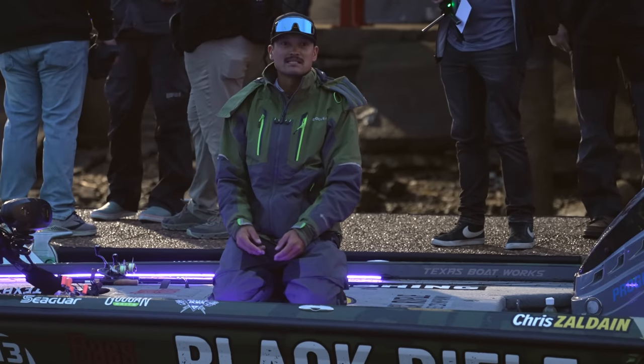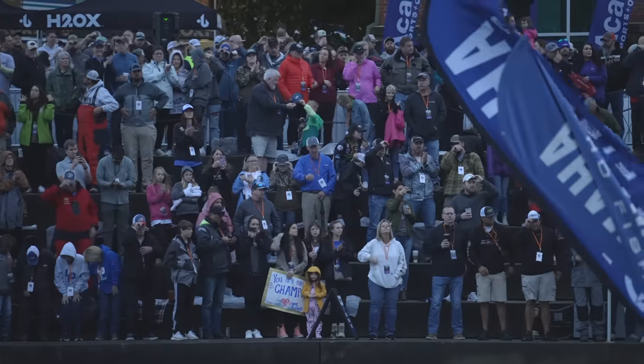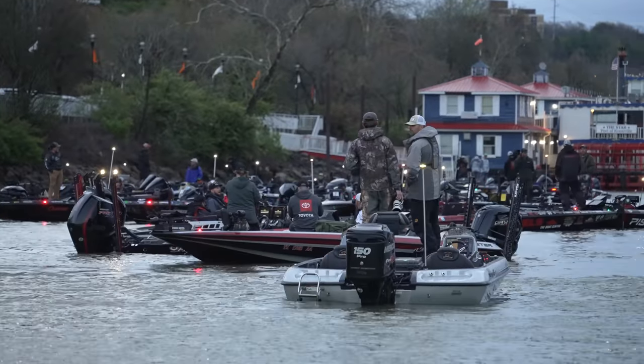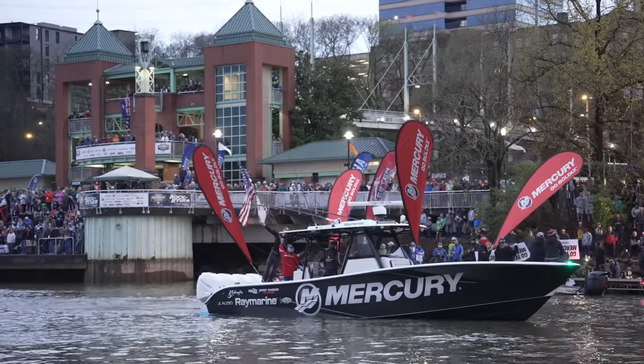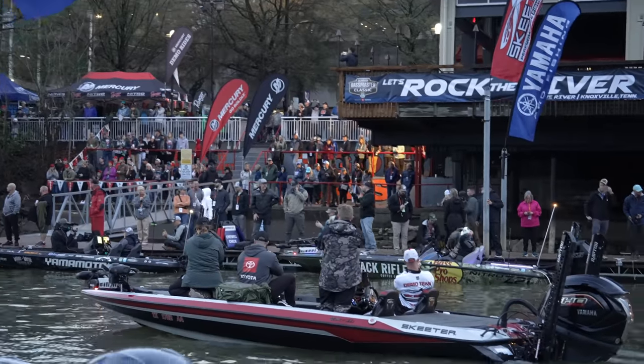We only need five bites, and we make the cut at the very least. But I've weighed 21 plus pound bags out here before, and I think I could do it again today. Just make the right decisions. We got a long day of fishing. Gonna fish hard all the way till 3:30 today.